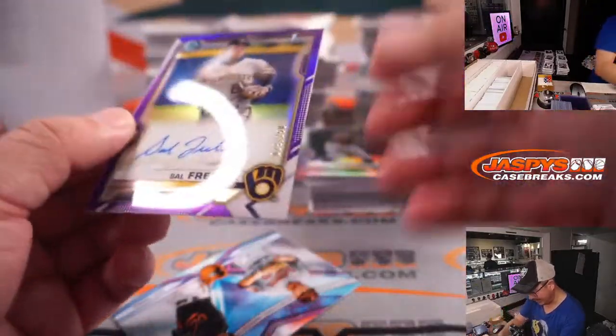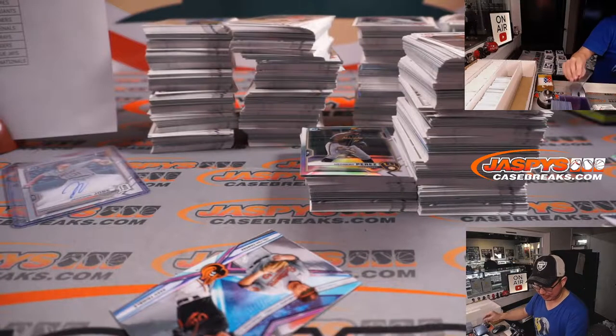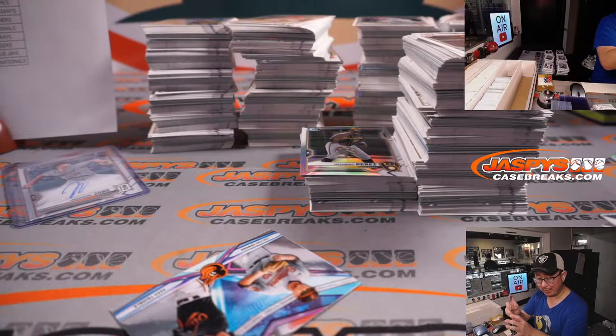And we've got a nice Sal Freelick, 29 out of 250, purple refractor auto. He's got some good penmanship there too. Raymond with the Brew Crew.